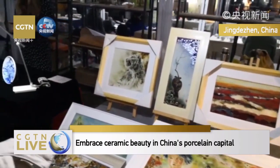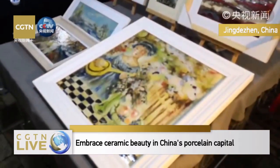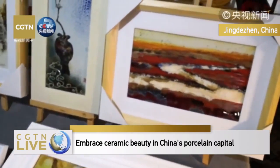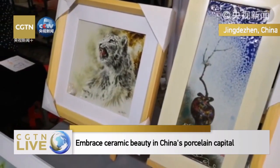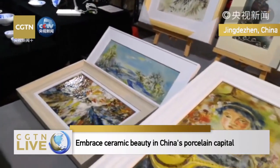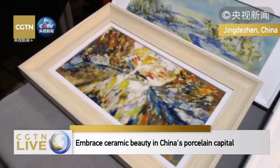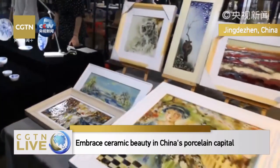As you can see, this is a porcelain painting. It uses high-temperature colored porcelain. And in Jingdezhen, the kiln can be fired up to the temperature of about 1,300 degrees Celsius, which would make it easier for us to color the porcelain. This has made full use of the high temperature kiln.